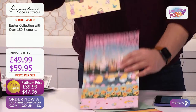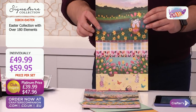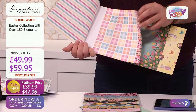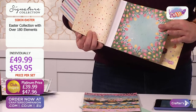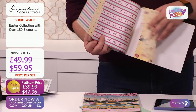And then here, this is really touching into spring. There's nothing saying you have to keep the rabbit. You can chop the rabbit out. That's good. And if you do a smaller card, then the stripes, again, what a great little collection this is for you here today. Then the little dots and spots, and the sentiment in the middle of that. Absolutely, so much within it. And a brilliant price. I love this.